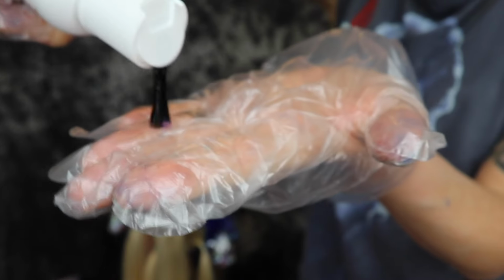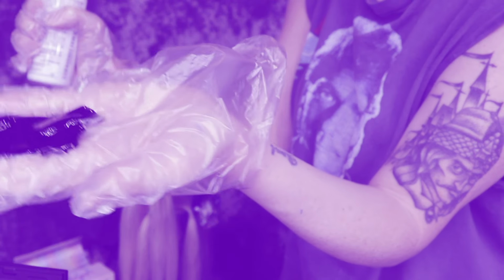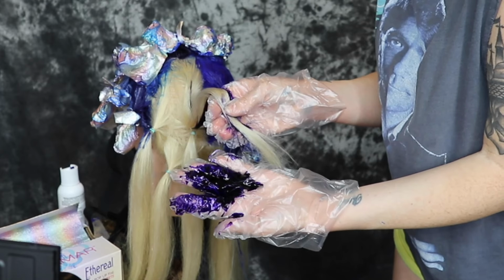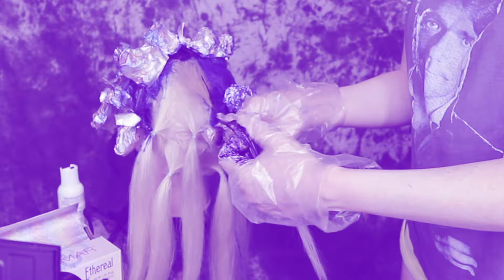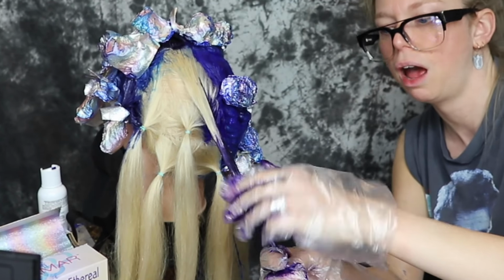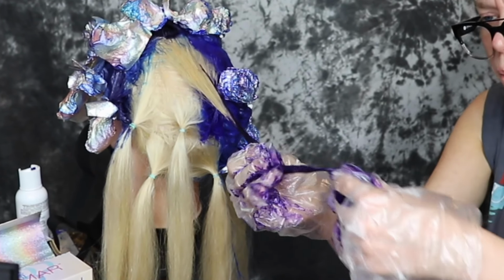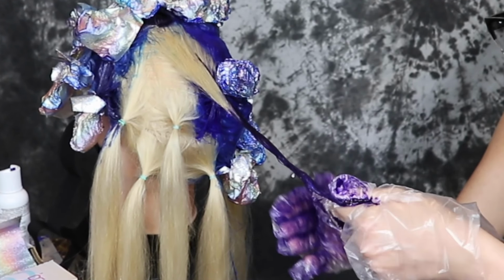So let's see if this is going to be any different. Okay, that seems really thin, with a purple tint to it. It's kind of inky. Look at that. That looks so purple. Okay, I'm glad I put this on the back of the hair. I feel like I have so much dye going on, and it should be all over the hair, but I am really struggling to rub it in there.